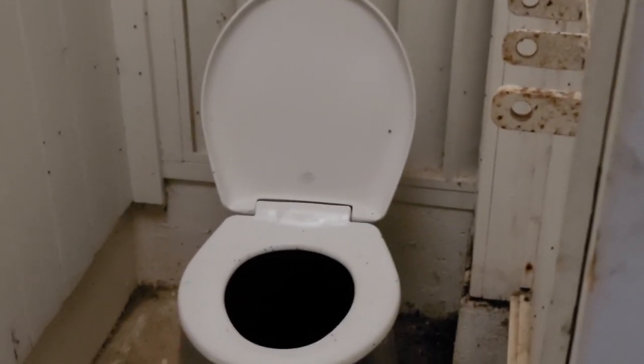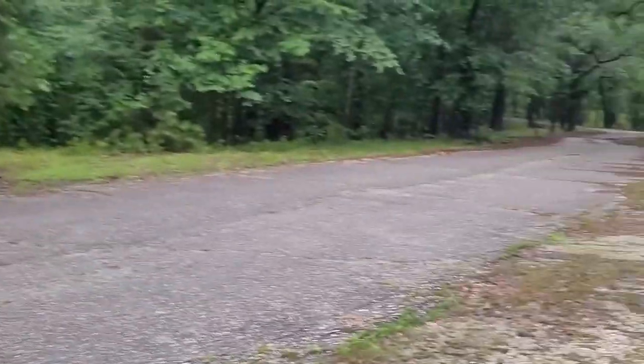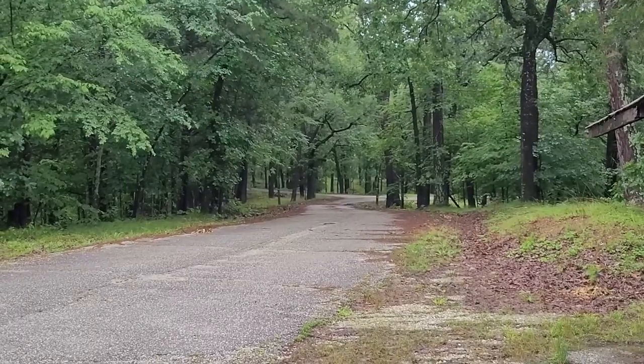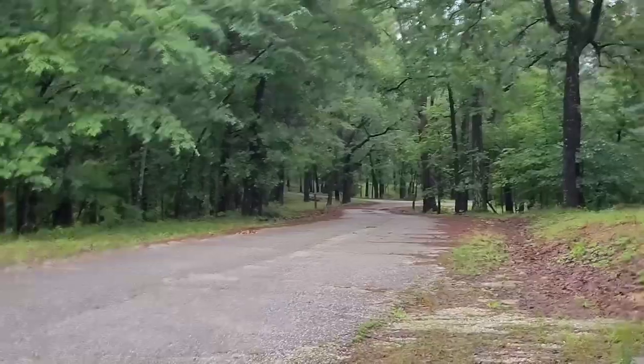Urinal, and hole in the ground toilet. So there are restrooms here. And you go out to that fork there and go left, and that goes to the main campground. And it also has a restroom like this. I forgot how many sites right there.